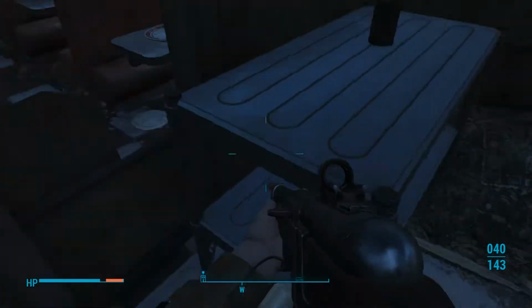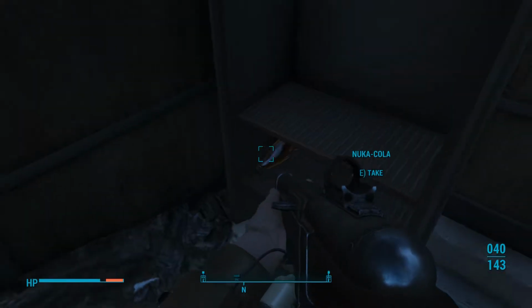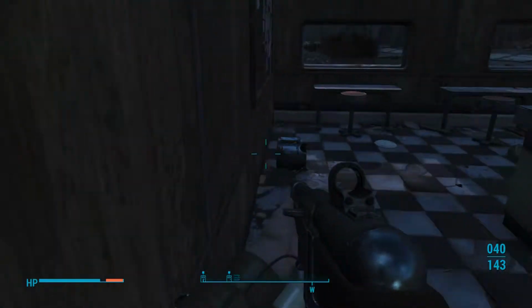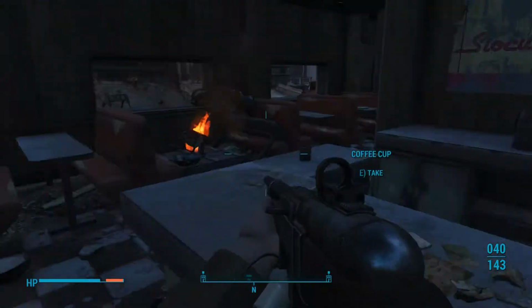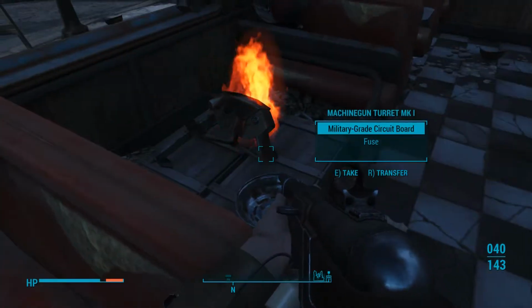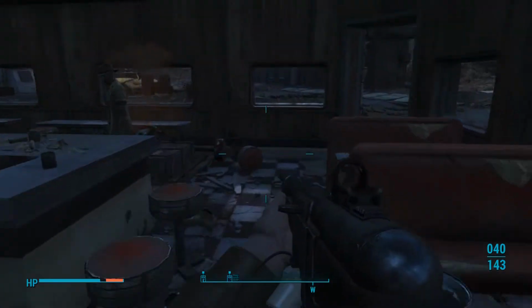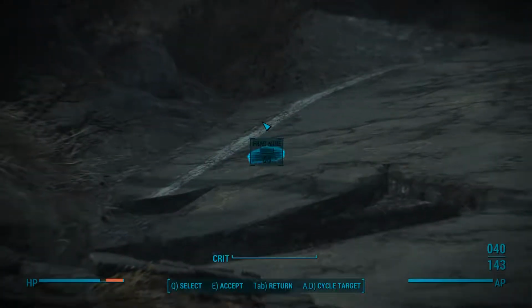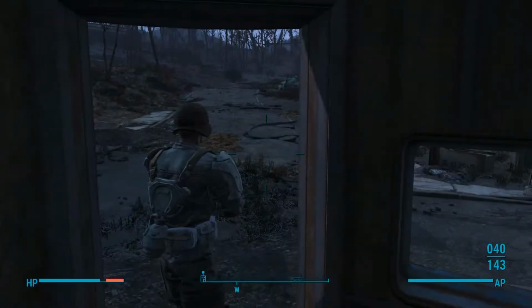There's a sweet roll. Some other nifty stuff back here. Ooh, some Nuka-Cola. Just as good as stim packs in a pinch. I always keep a few of them on me when I'm playing on survival. He said there's a minefield out here, and there really is. But you know what, guys? That's probably a good place to call it a day.